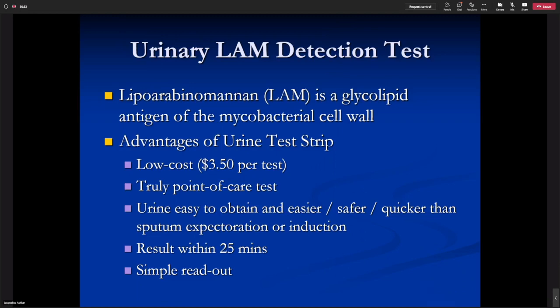So, urinary LAM detection. LAM stands for lipoarabinomannan. This is a glycolipid antigen. It's part of the mycobacterial cell wall, but MTB also has a capsule where there's just arabinomannan that gets shed, in vivo and in vitro, by the way, but in vivo, and patients can excrete it in the urine.